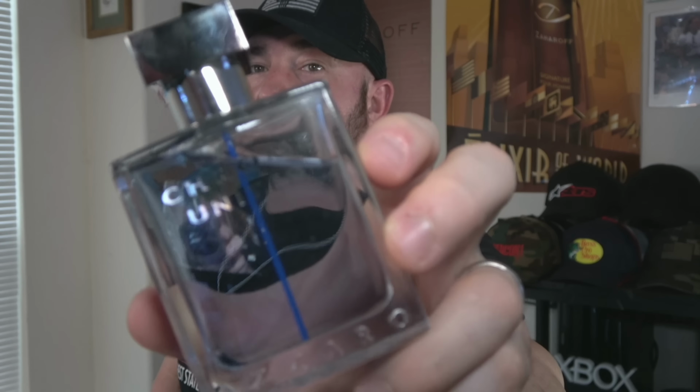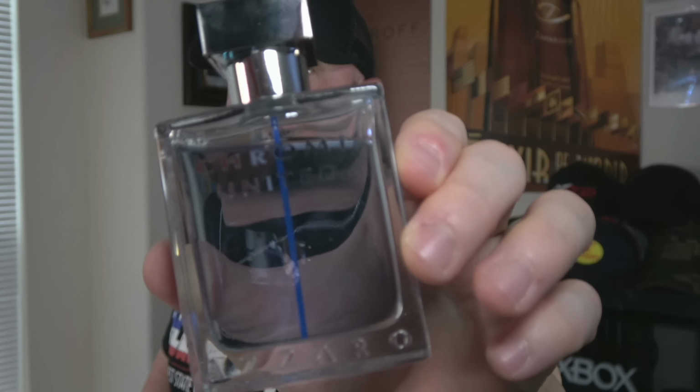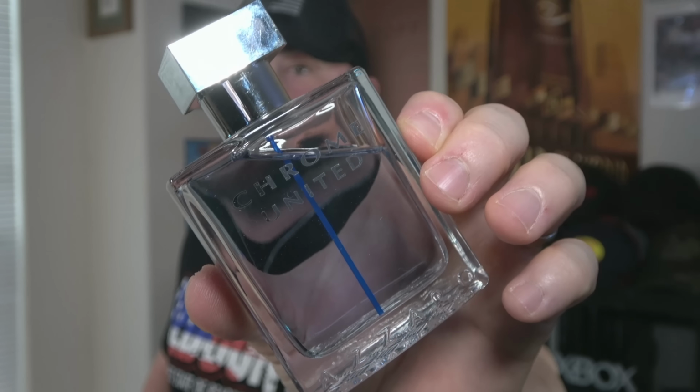This is a beautiful fragrance. Nobody talks about this one. This is definitely very forgotten for the most part. It's Chrome United from Azzaro. One of the best smelling fruity fresh citrus fragrances I've ever put on my skin. Not the strongest fragrance. This one's definitely a bit more on the weaker side. This is kind of a 2 to 4 hour fragrance in my experience. But this is one you can spray heavy and you can just enjoy the hell out of the smell.